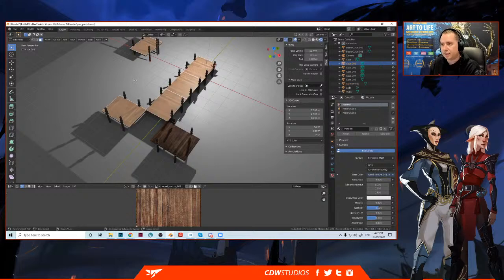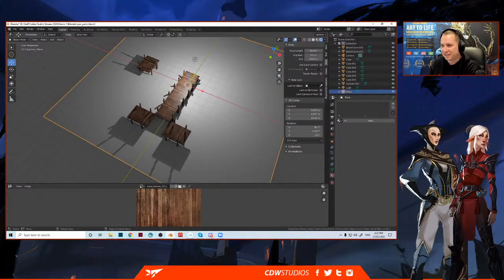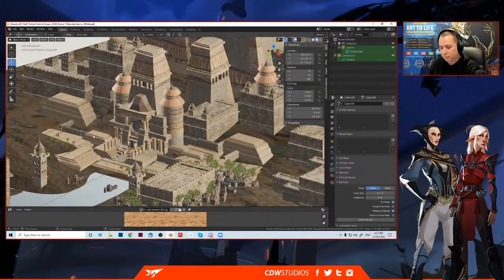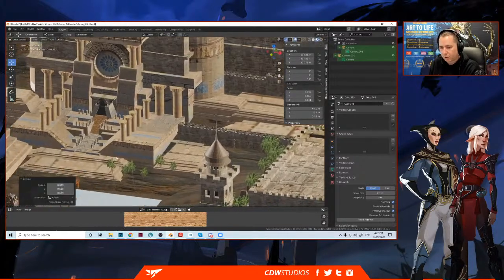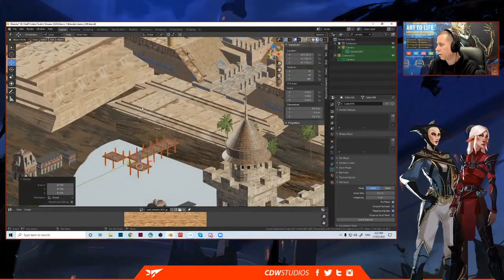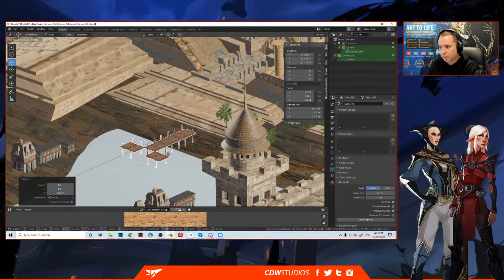Ah, stuffed this up, didn't I? Oops. I'll fix this up after. So let's go. Shift, Control J, Control C. Let's just add this into the other one, really quick. Let's see where that kind of goes into the water. It's back here.